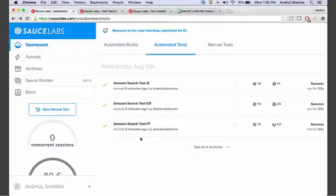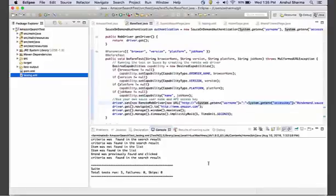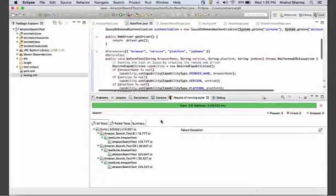So I'm running the test in parallel, distributed against different browsers and different platforms, and I'm able to see the results right here. I go back to my test, and I can even see the results here in the console log, or I can see all the tests passed. So this is when I'm running this test from local.